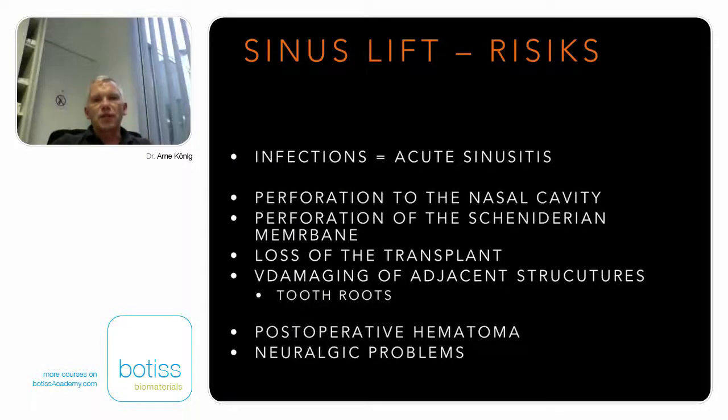After the operations, we have some risks with sinus lifts, mostly infection, acute sinusitis, perforation to the nasal cavity, perforation of the Schneiderian membrane, loss of the transplant, and postoperative hematoma and neurological problems.